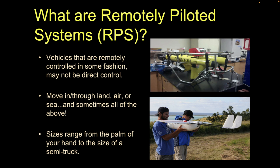Okay, so we generally refer to these things as remotely piloted systems, because we do both in the air and the water. We're primarily going to do air in this class. I hadn't really planned on doing much with the water stuff, but originally this class was designed to be run as either an underwater robot training or an air robot training. So we use the term remotely piloted systems to generically cover all those things.